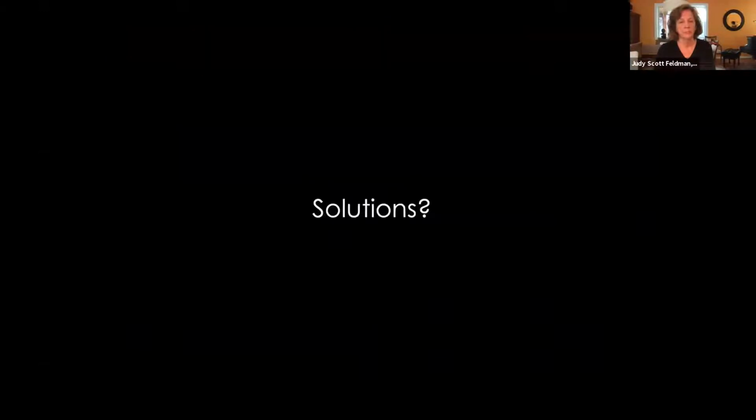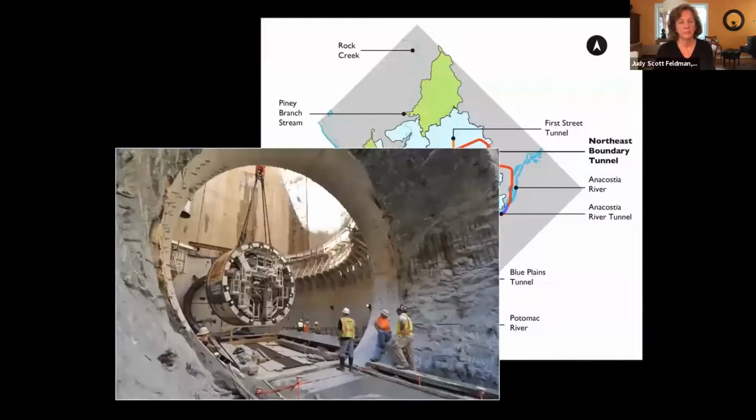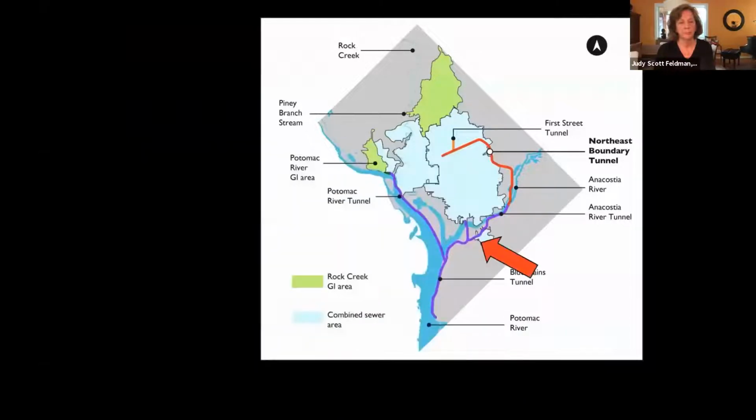Some important steps are being taken to resolve DC's multiple flooding problems. DC Water's ongoing $2.6 billion Clean River project is constructing enormous tunnels to collect combined sewer overflow volume from city streets to prevent runoff into the Anacostia and Potomac rivers. The Anacostia River and Blue Plains tunnels are complete, and the Northeast Boundary Tunnel is in progress.